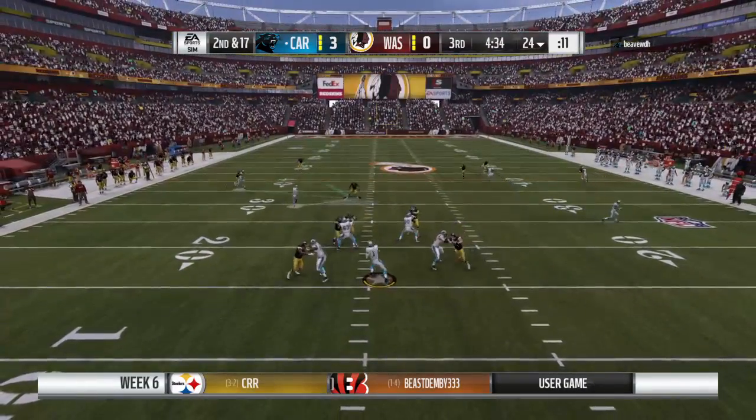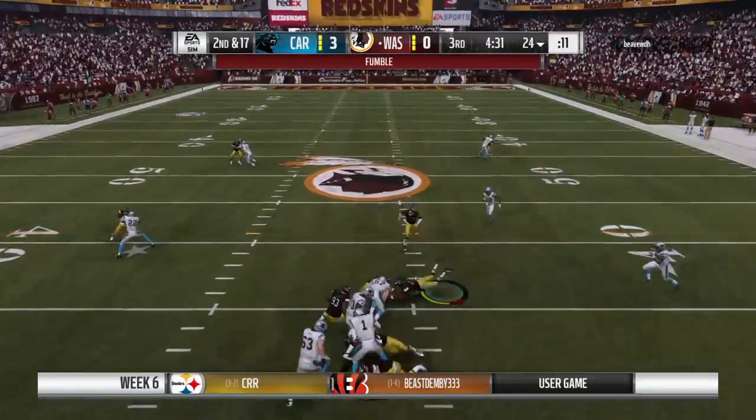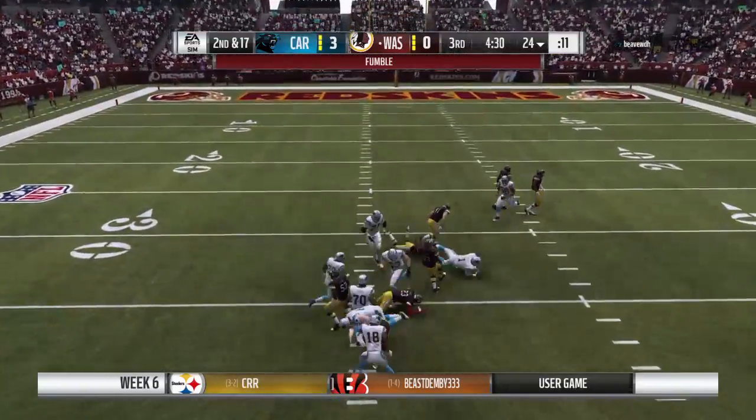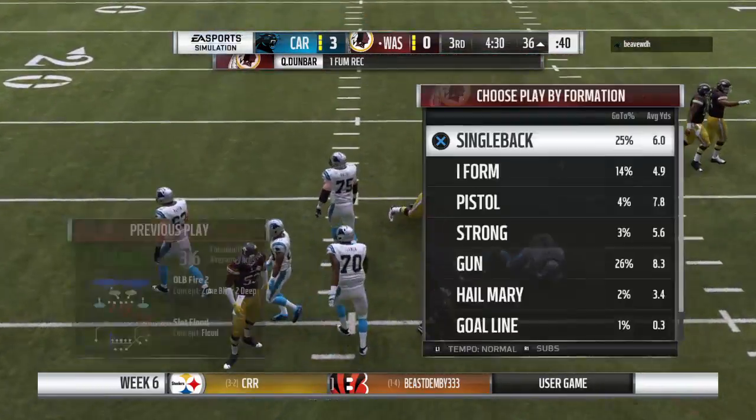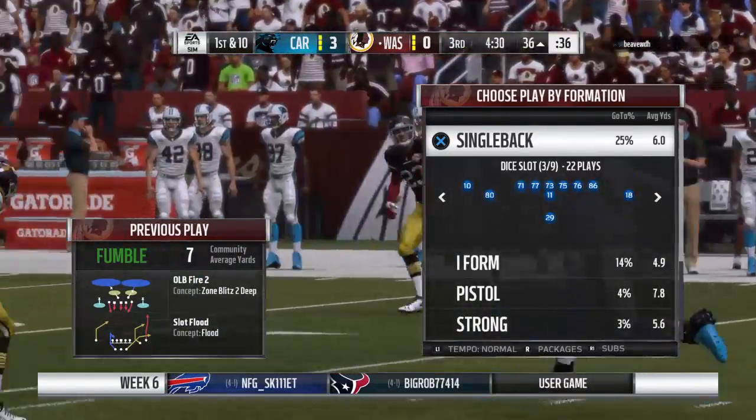Out of the gun, Newton. Cam fighting. He lost the football. It's out, and the Redskins scoop it. And they take possession of the football and have it at the 36-yard line.